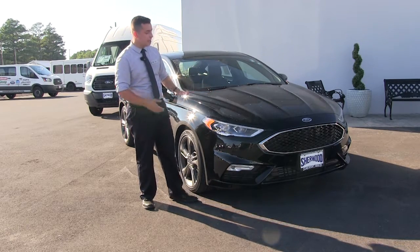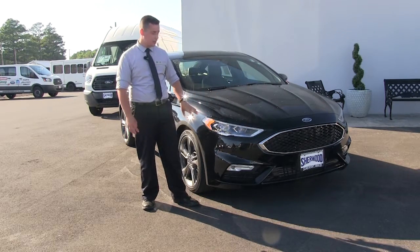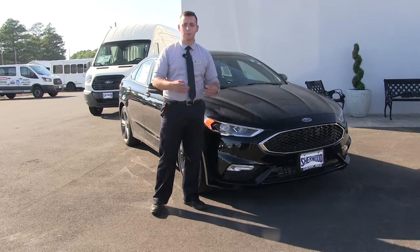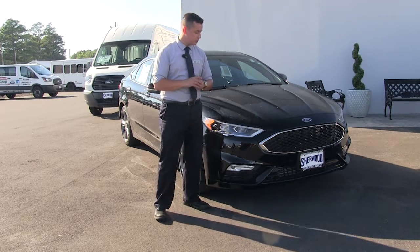Now, what's new here is you have our new headlamp design that looks a lot more angular and laser cut. And in the Sport model and in the Platinum model, you get our quad beam LED headlight setup, which is going to be brighter and more distinct than any of the other headlights that are available for the Fusion.